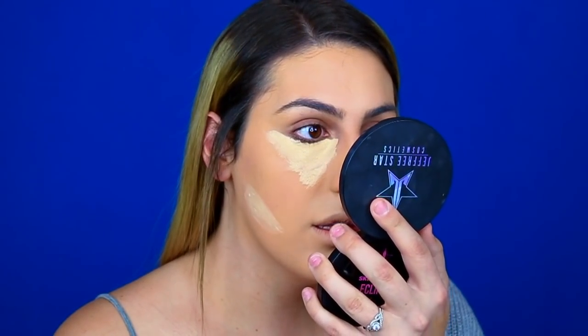Okay, so that doesn't look horrible. It looks so dry and crusty on my forehead, and I have oily skin, and I've never had dry patches, and I legitimately exfoliate all the time, so I'm really confused as to why it's clinging to dry patches on my forehead. And as you guys can see, I'm working to blend this out. It's taking a minute.